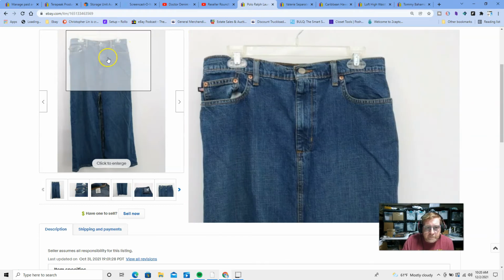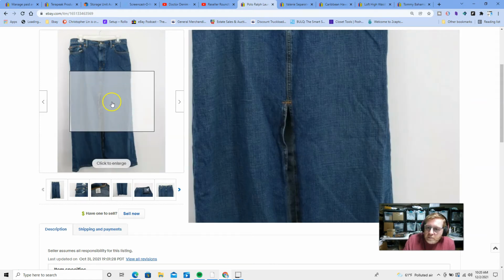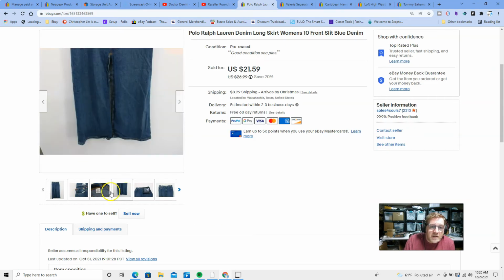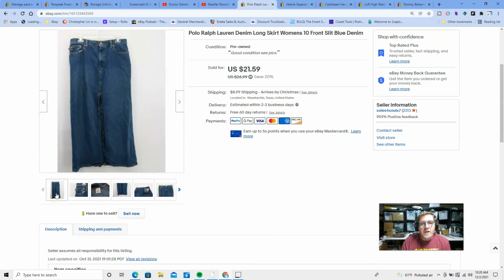At number 5, we have a Polo Ralph Lauren denim skirt, women's size 10. It's blue denim, has the front slit. There's the U.S. flag and Polo Ralph Lauren. The jeans, especially on the women's, are more of a long tail item. This skirt sold a little bit better, but I'll still pick them up if I can get them at the right price.